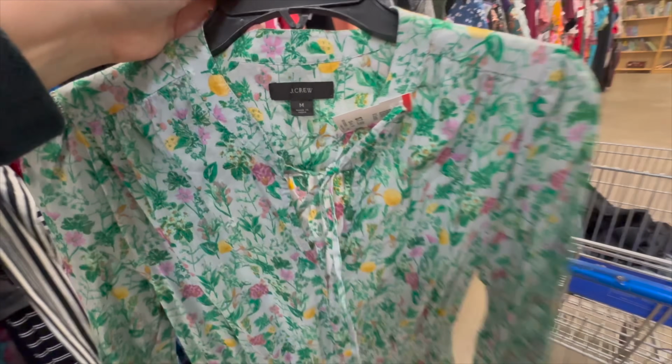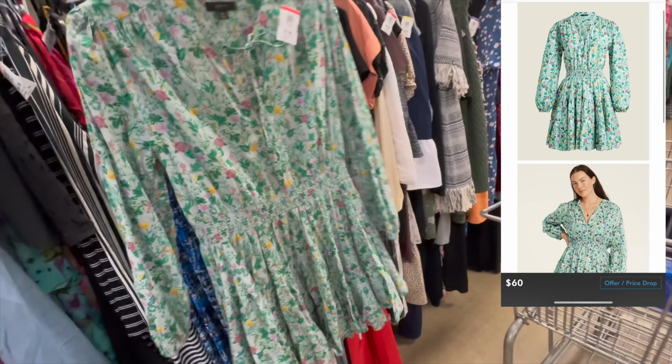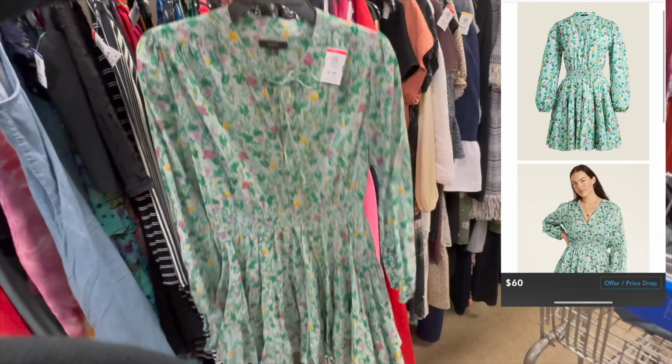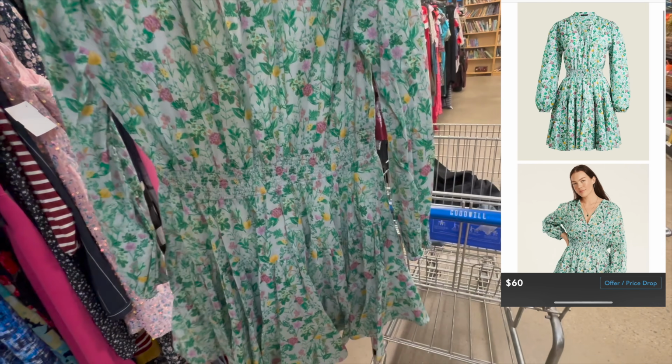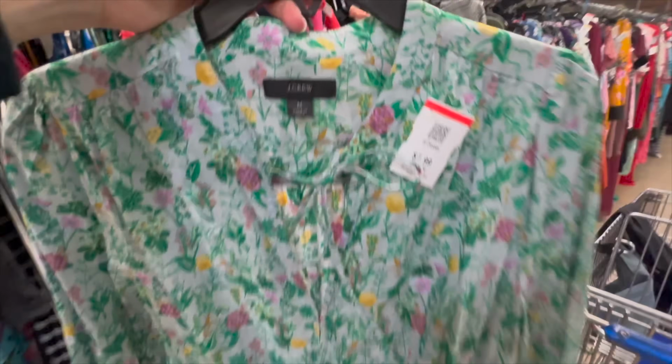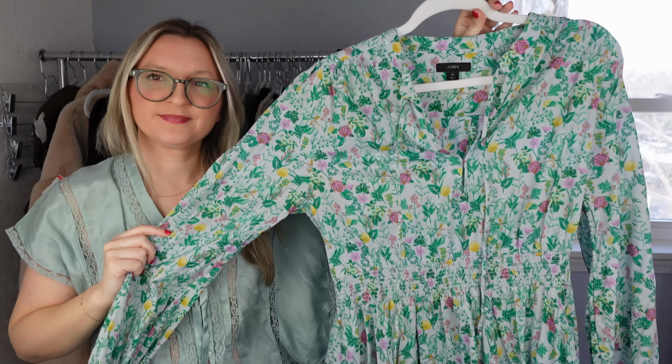Okay, I did end up picking up this J.Crew long sleeve floral, beautiful summer dress, spring dress. This should definitely sell in the spring or summertime. I'm very, very selective with J.Crew, but since this was a newer style and a substantial piece, I felt like it was worth picking up.